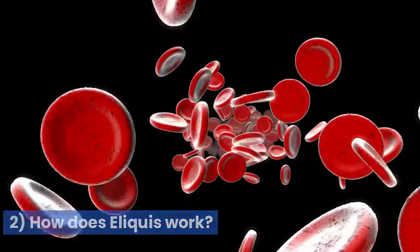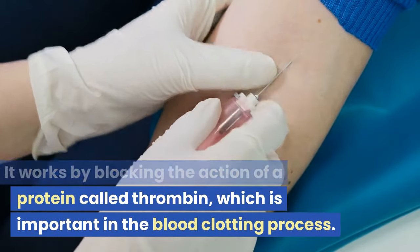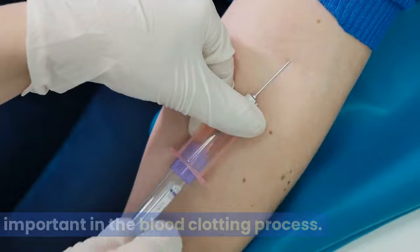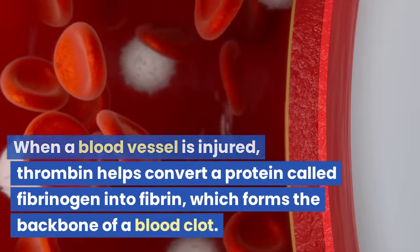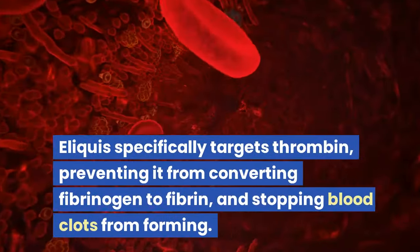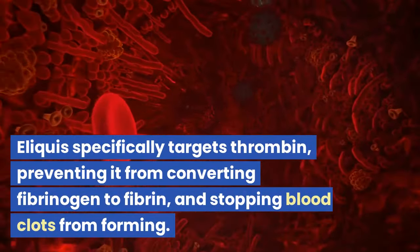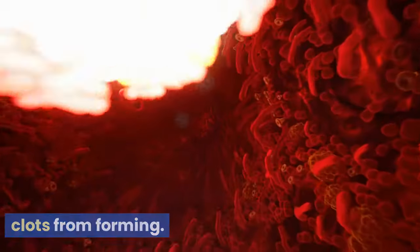2. How does Eliquis work? It works by blocking the action of a protein called thrombin, which is important in the blood clotting process. When a blood vessel is injured, thrombin helps convert a protein called fibrinogen into fibrin, which forms the backbone of a blood clot. Eliquis specifically targets thrombin, preventing it from converting fibrinogen to fibrin, and stopping blood clots from forming.